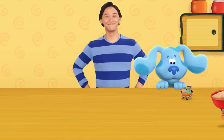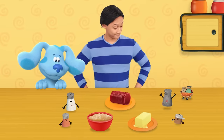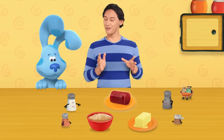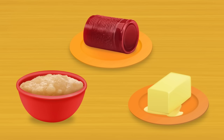Right. Voila. Nice. Which of these foods is sour? Well, we have applesauce, cranberry sauce, and butter. Which of these foods is sour?